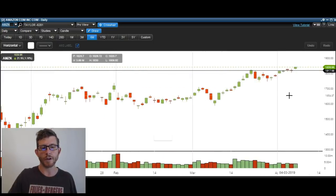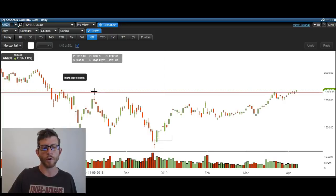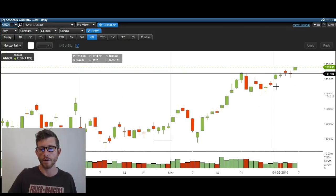Next one is Amazon. And Amazon just recently broke over a pretty big level of resistance. It was resistance there, and here, and then we broke over it right here. Very strong close, new highs being made. Not bearish at all.